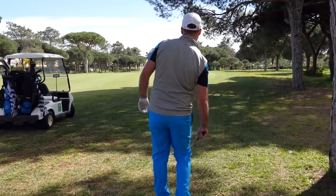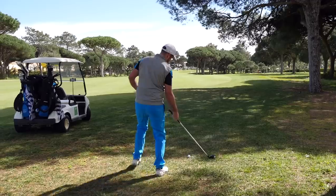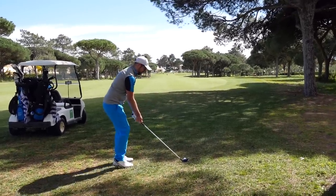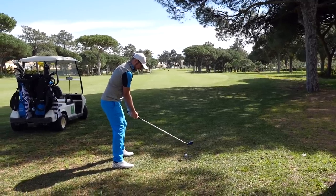I'm 280 away, I'm guessing I'm not going to be able to reach. No. So rocket ship with the 3-wood. Overhanging branches, but that won't be a concern. It'll be well below that.